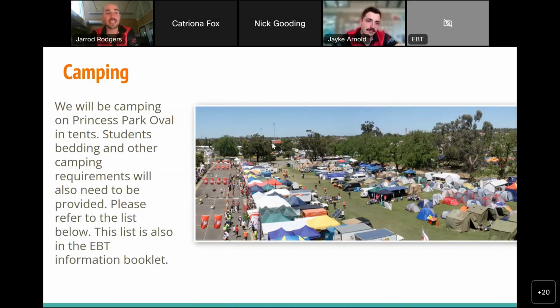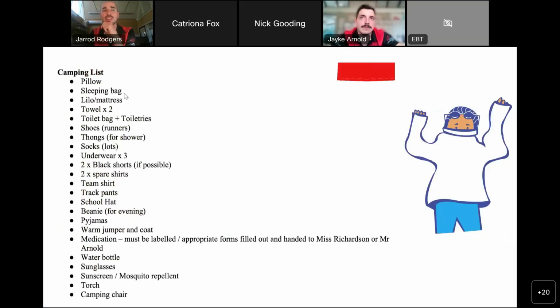Camping. So as we discussed, camping's at Princess Park Oval in the tents. So the school, we've bought some brand new tents that we've got set up. So we'll set them up on the Wednesday night before the kids get there. That's a photo from the past. So that's that middle camping ground area. So we may be in there, but the other areas up the back of that, which is where the oval is situated. We have sent through a list in the information booklet. It is also on the parent information booklet, but we'll quickly go through it here.